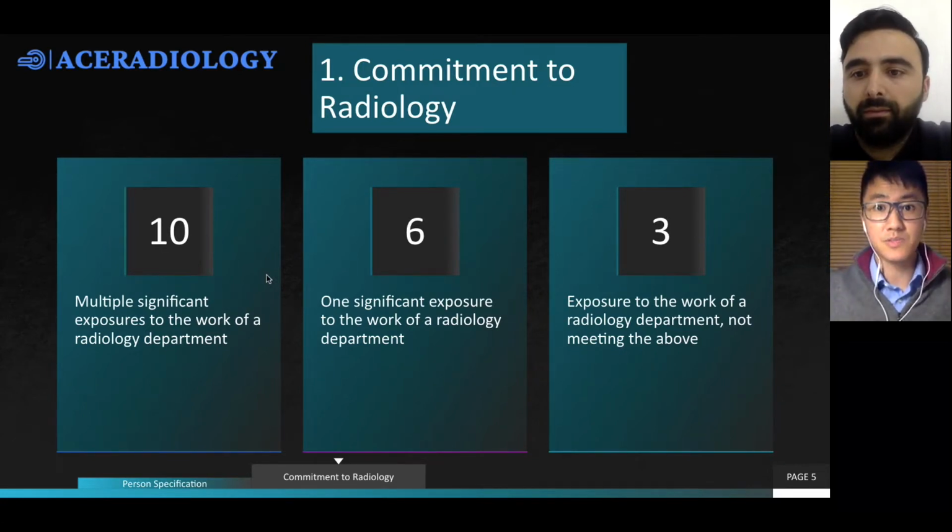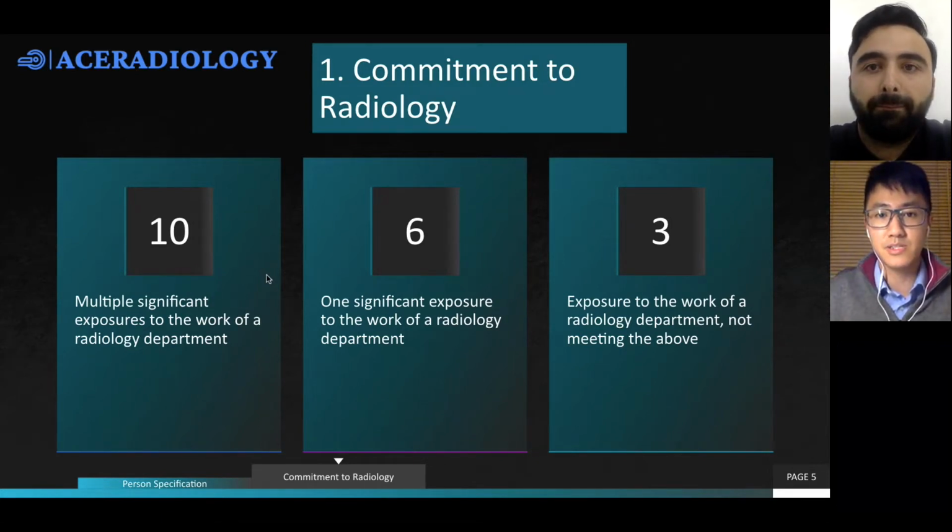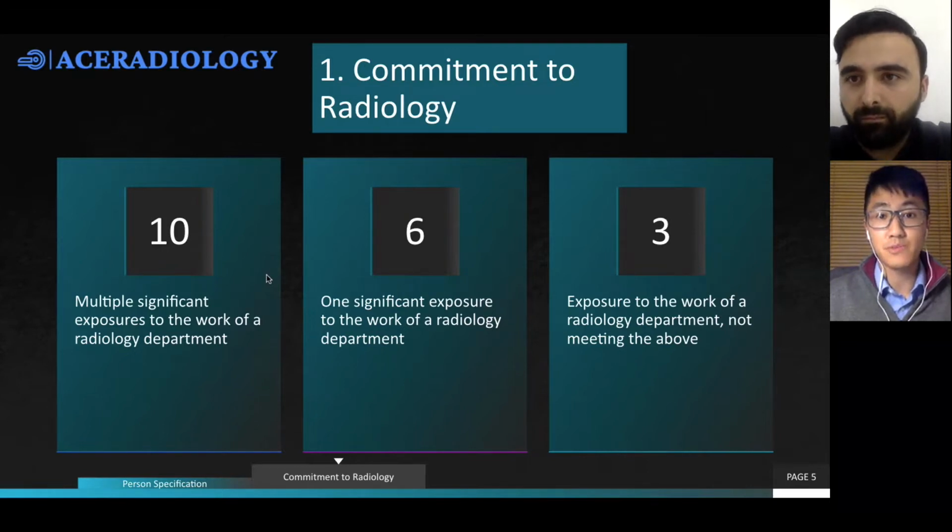Can you do them in different hospitals? So the answer is yes. So when I did 2 taster weeks myself before applying for radiology, one of them was in a hospital that I'd never worked in before.